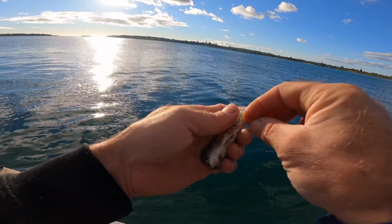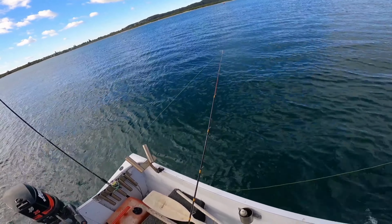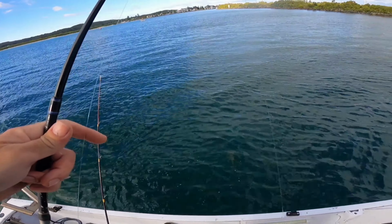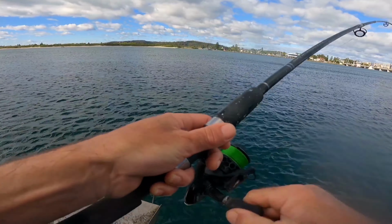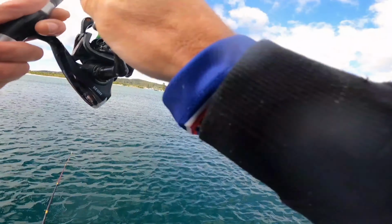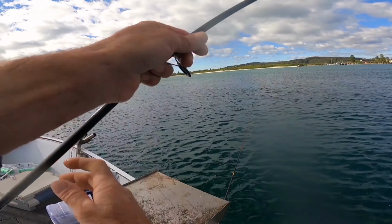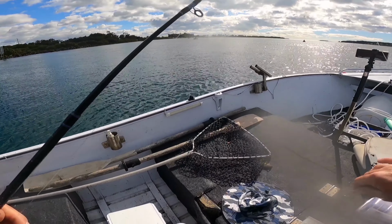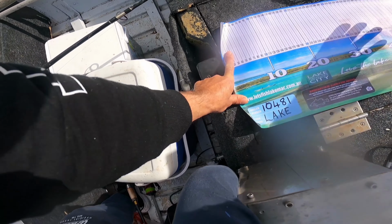God knows how that tangle happened. Little flathead. Through the hook. Got one here on the live mullet. Little flathead. See if I can just lift him. Oh, that was lucky, just fell off as I lifted him. Good to get a start.